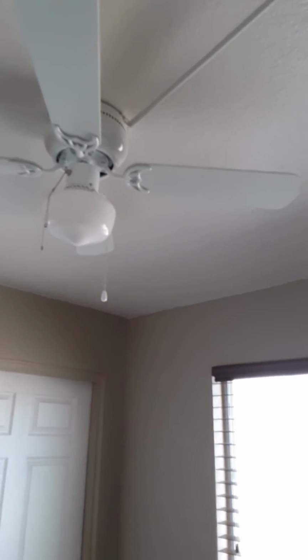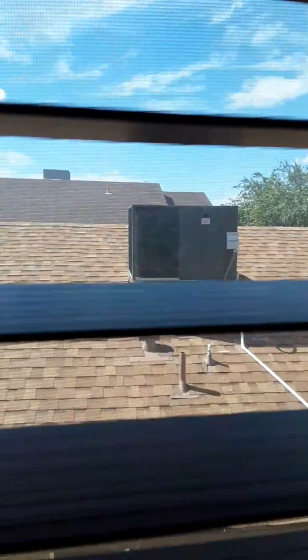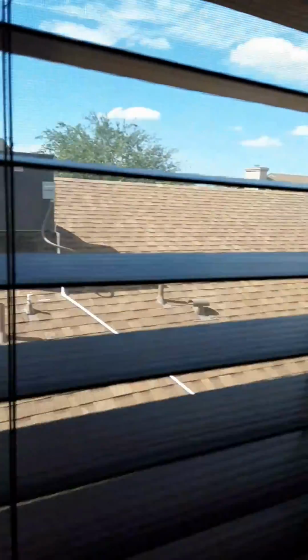I'm not really sure what's up with this wiring going on here. I don't know if that's up to code or not, but nonetheless, it works, I'm sure. Yes, it does. So this view is awesome. You get an air conditioner and a roof. Pretty small though. Let's see what kind of closet space we have here.